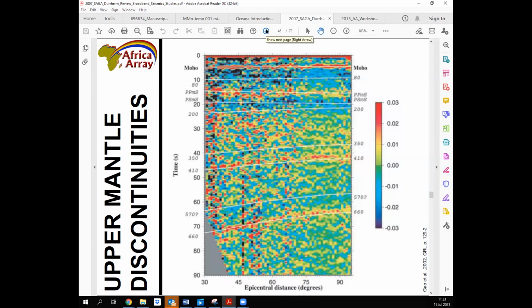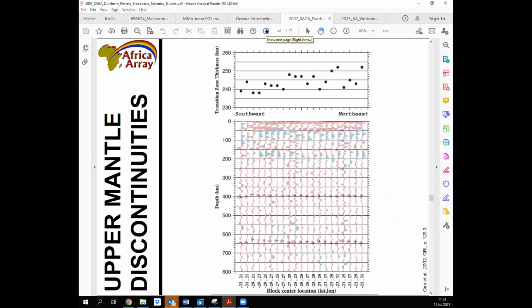Now, some of the work that has been done using this kind of technique in East Africa, Andy Nyblade and Gabriel Mulibo and others, has been mapping the thickness of this mantle transition zone. Sometimes it gets thinner and sometimes it gets thicker, and that you can relate to the temperature in your mid-mantle. That's something that we haven't looked at in detail in Southern Africa on this data yet, and this is something that perhaps we could look at in the future.